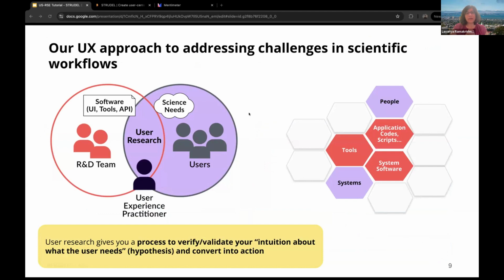So UX, what is UX? I think a lot of people now are familiar with user experience, and it's widely used in industry to build the phones and the shopping sites and search and everything else. It has also been used in academic environments and science environments, but to a lesser degree.